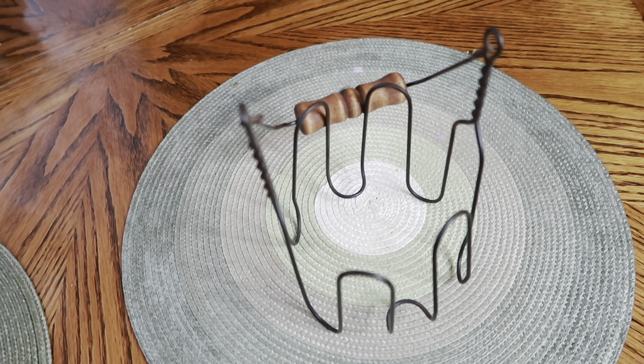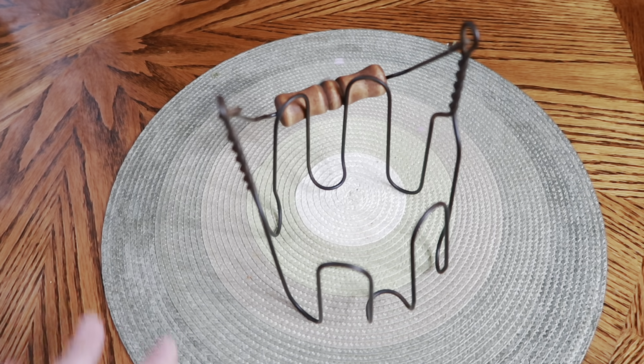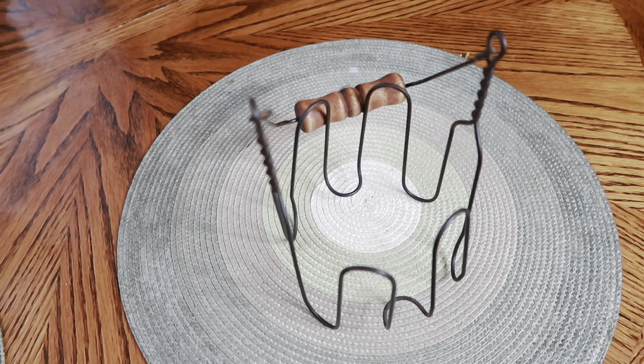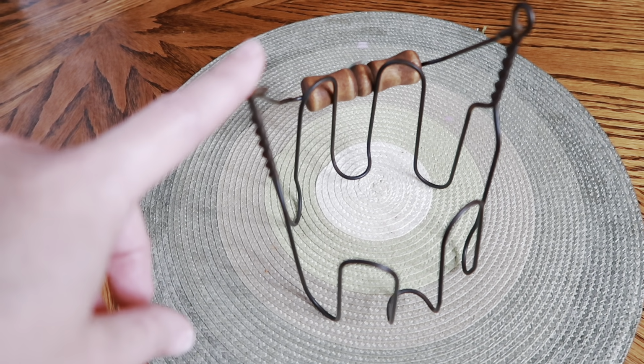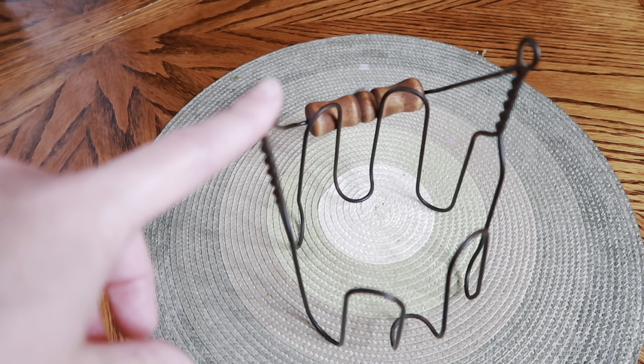I love to get candles out during the fall and winter. I don't burn them a lot, but there is something about the fall and winter season that I love to have candles out just a little bit, not a bunch. But y'all, I thought I'm going to use this as a candle holder. Let me show you where I'm going to use it and how the candle looks in it.